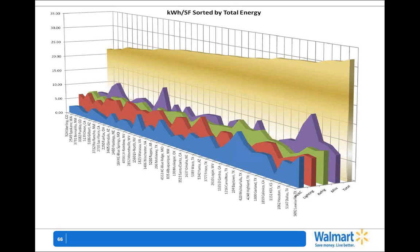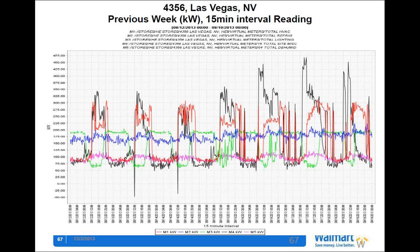Next slide. If you happen to have sub-meter data, you can do the same thing where you have the opportunity to separate into HVAC, lighting, refrigeration, and so forth. Again, drawing similarities, anomalies, common denominators, and so forth of that data, and it really paints the picture of the opportunity.